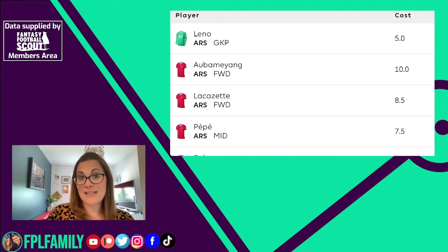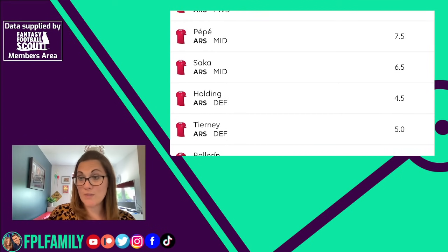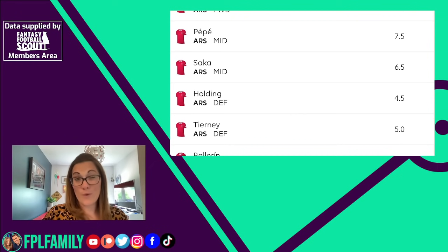Moving into defence then, the highest scoring defender for Arsenal last season was Holding, closely followed by Tierney. Now, Holding for me is a really interesting one. He took part in 131 aerial duels last season, and of those, won 71 of them. He was also the best defender for tackles across the Arsenal side with 61, with a win percentage rate of those tackles of 70.5%.